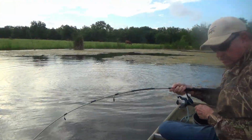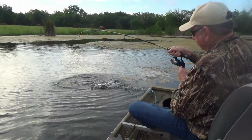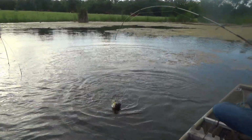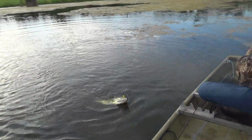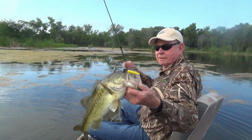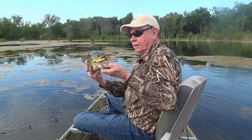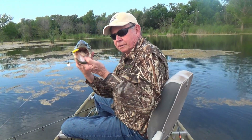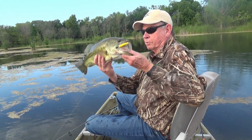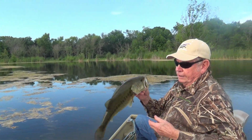Oh, there he is, right at the boat. Come back, buddy. That's a good fish. I actually saw it, so it counts. There he is. Now that is what we would call a beautiful farm pond bass, on the old farm pond bait. That thing's got a lot of yellow in the color. It's a beautiful fish. Pretty fish and a hard fighter. I tell you what, that was a fighter right there.